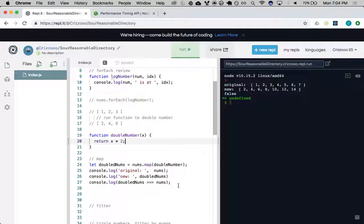we see that our original nums array is still exactly the same. It's got those numbers 1 through 7. But what map returned to us was a new array that had the results of taking the 1 and multiplying it by 2, taking the 2, passing it to double num, which basically multiplied it by 2, etc. And then at the end, if I check whether the new one is the same as the old one, we see that it's not. Why is this false on line 27? Yeah, it's a new reference. It's a brand new array. They have nothing to do with each other at this point.